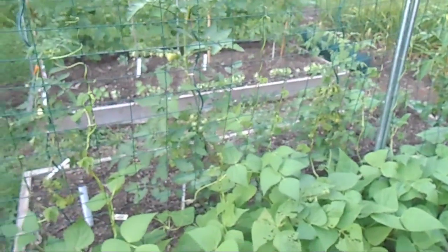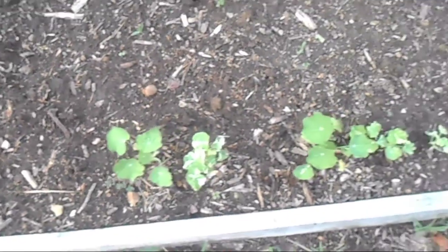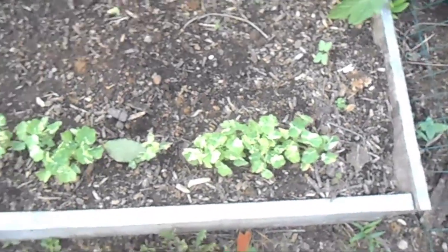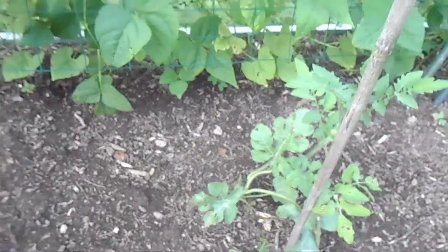Alright, well that's it for this garden. Oh, let me show you over here. I have in the foreground this bed. I have some nasturtiums, which I just love nasturtiums. So pretty. And I have a volunteer watermelon plant over here. So I think I'll just let him grow and see what happens.